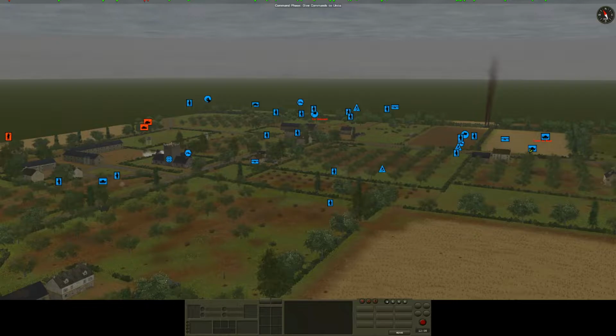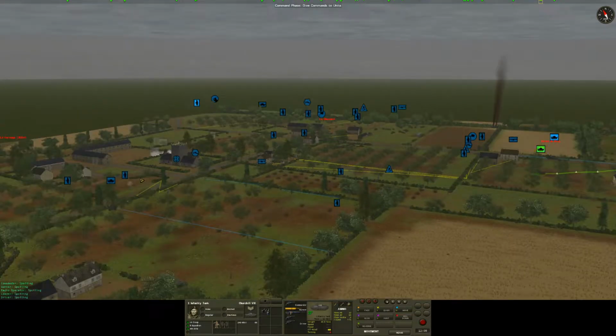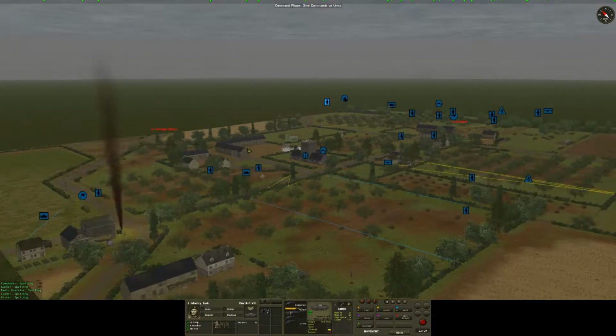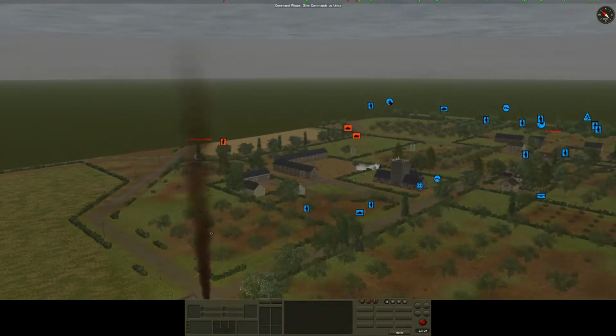I'm also going to grab this Churchill 7, and I'm going to bring him all the way around here. See, reversing out in the green and then around to the blue, and he's going to come up the middle here and support clearing out these houses and potentially if there's some guys left in that field. Meanwhile, the plan for this Churchill around here is potentially to swing around this flank and clear out the forces we have here.